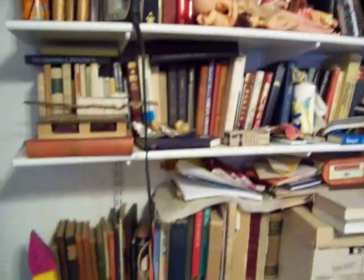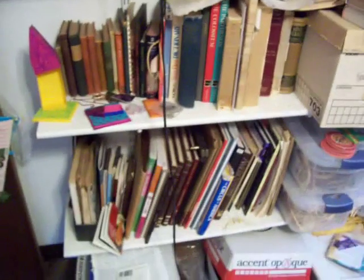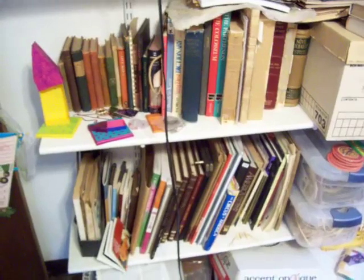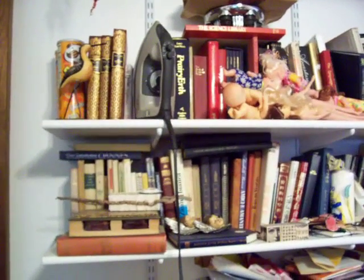So to the left of the door is bookshelves, and there's some sort of weird Lisa logic to these shelves. These bottom shelves down here are research books. These books up on the upper shelves are books that are waiting to be altered.